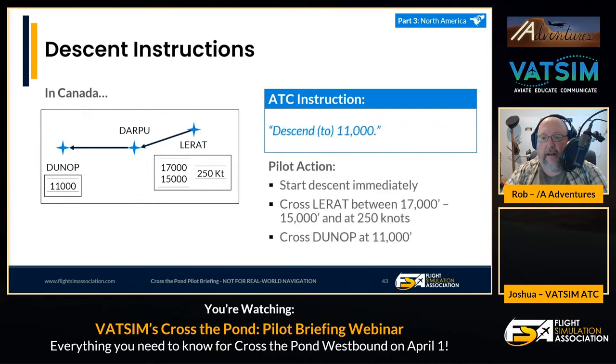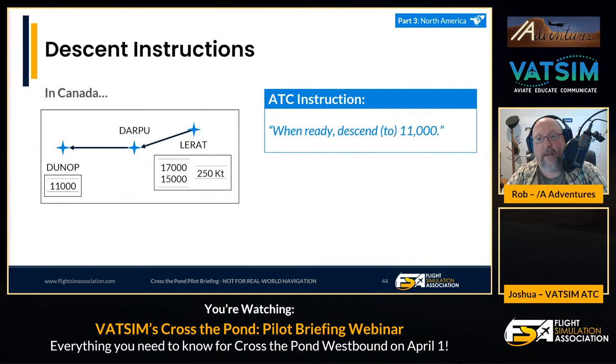Second, it means that the crossing altitudes at LIRAT here still apply, okay? Because you have not been told to disregard them, they still apply. You definitely still need to cross LIRAT between 17,000 and 15,000, and that speed restriction to 250 knots there also applies. And then third, you do need to reach that 11,000. Even though the descent instruction just said descend 11,000, because you're following the STAR, you do need to make that 11,000 by the point called DUNOP.